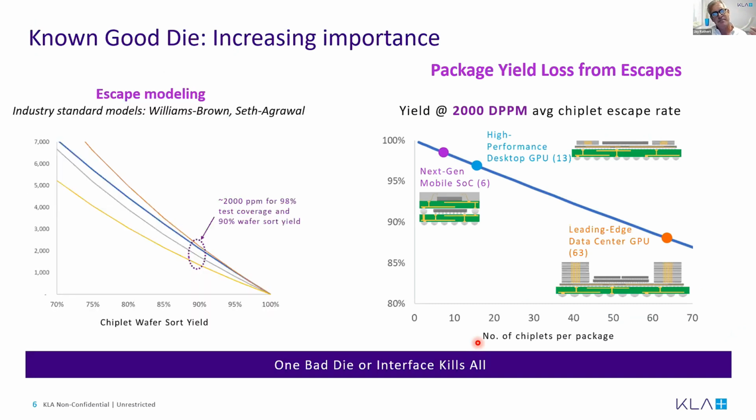And if we use just a simple model, these are some industry models, Williams, Brown, or Seth Agrawal, and make some basic assumptions in a simple model of 90% yield and 98% test coverage, then you can anticipate about 2,000 parts per million escaping through test. Of course, your mileage may vary. Every model is wrong. Your model may be different, but this is just a stake in the ground.